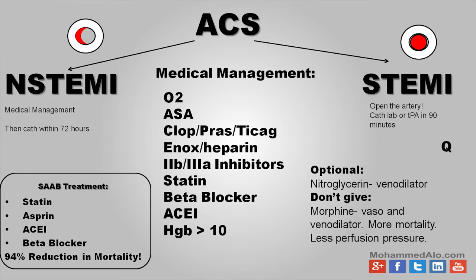They found a significant increase in mortality with people that got morphine compared to people that didn't. It was almost 48% higher mortality for people who did get morphine versus the ones that didn't get any. And then they went back and investigated to figure out why. Well, morphine is a vaso- and venodilator, dilates out your arteries and your veins, and it causes a drop in perfusion pressure across your myocardium. So you're taking an already ischemic myocardium and dropping perfusion pressure across it even more. So you're increasing infarct size.